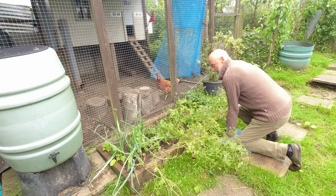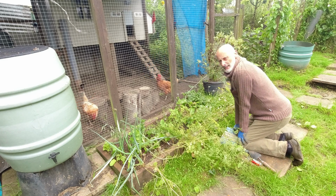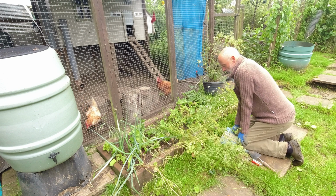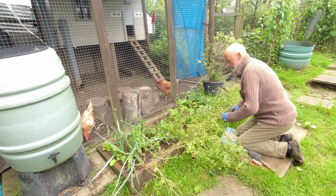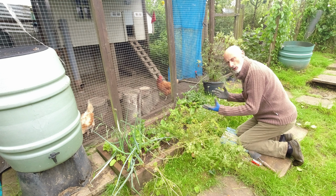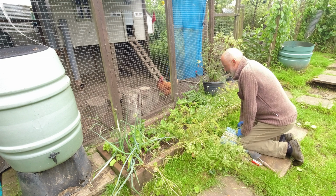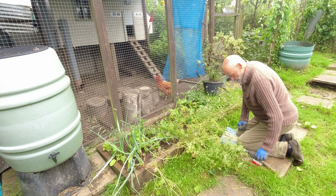So here we are, this is it. And well, it's not been a great success. Well, I suppose it depends which way you look at it. So my intention was to create this bed of Hugelkultur and grow herbs in it. And well, I've had some success, but a lot of things have happened. So let me just take you through.